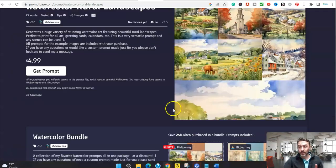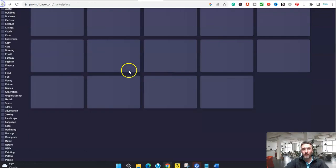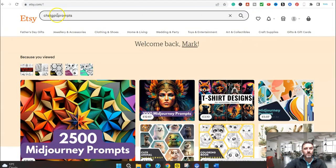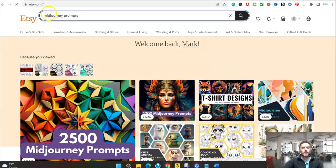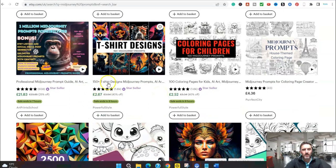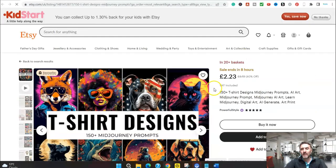But here's a cool thing, and I thought about this when we were driving home from nursery. So if people are selling one prompt over on here for $5 or $4, what you could potentially do is come over onto Etsy, and you could buy a prompt guide on here. So let's just type in Midjourney prompts again. Now down here, look, let's find a cheap one. Let's have a look at this one here, 150 t-shirt designs, £2.67, so a little over $3, okay? So I could go ahead and buy this.